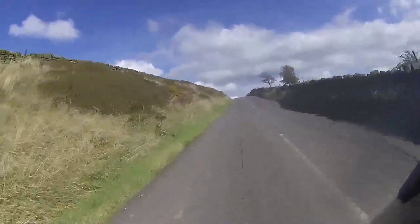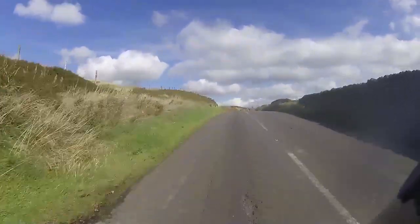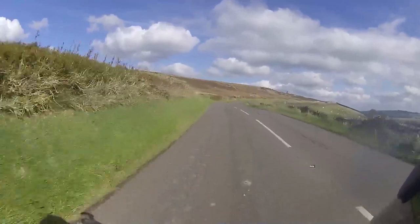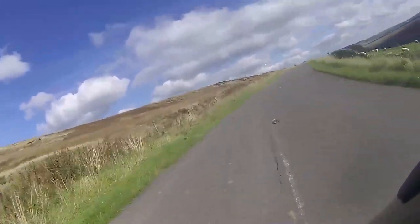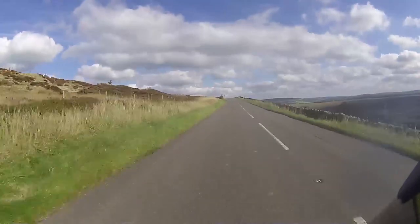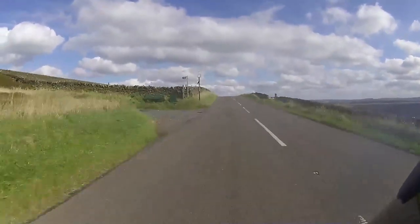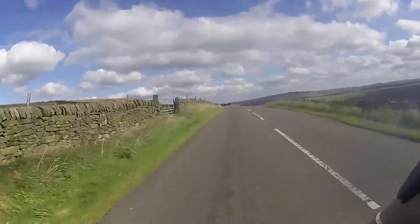It's been a glorious afternoon, it really has. I don't know the temperature, it's probably about 16 or 17. But it's been really nice. A bit breezy in places, especially on the tops. But it's a lovely day for motorcycling. Like I said, you've got to grab these when you can, because 3 months is it, Christmas?